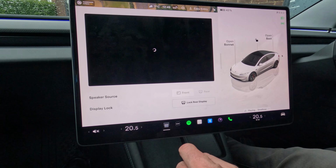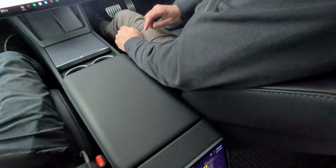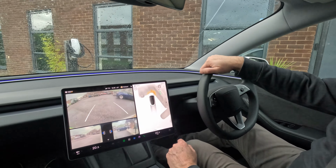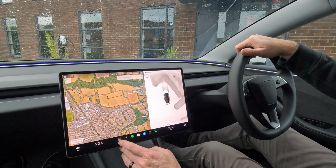It wants to use the speakers for audio. Allow that. So let's get the right YouTube channel, of course. Okay, so I can hit that. That's obviously playing on the screen behind here. There we go. So whilst I'm driving, what can I do? So tap, go to reverse. Let's just come out of the way. Go to drive. Yeah, it's gone.